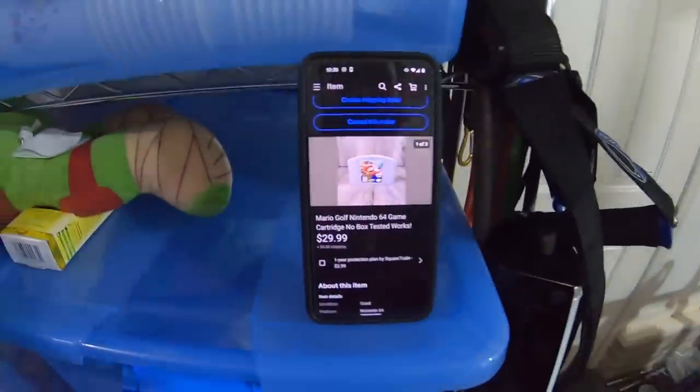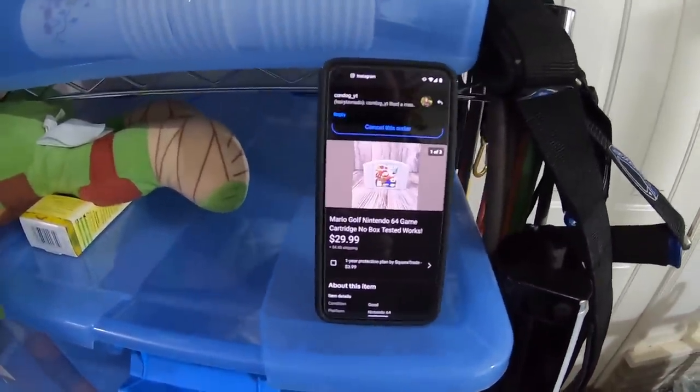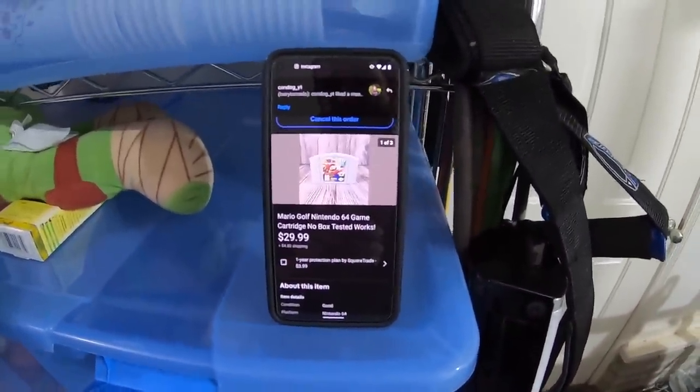And then I just sold the Mario game for $29.99 plus shipping, which is exactly what I paid for it, $29.99 free shipping. So I basically rented Mario Golf for Nintendo 64 for the eBay fees, essentially like $2 or $3. So pretty good. I love buying stuff that holds its value.